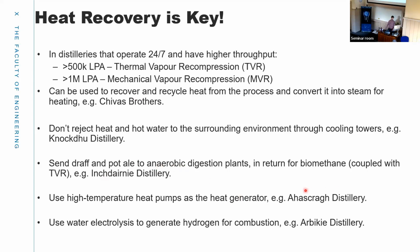Ahascragh Distillery in Galway are using a high temperature heat pump really successfully. A lot of people didn't think that it would be possible, but it is, as it turns out. And Logan Energy and Arbikie Distillery partnered up as part of the Green Distilleries Fund, and they were awarded £3 million to put in, I think, an alkaline water electrolyser. They've got a 1 megawatt wind turbine, they've got storage and a hydrogen boiler. So they've displaced about 50% of their diesel just by doing that. To my knowledge, they don't have any heat recovery though, so it seems a pretty obvious thing to do as a next step, to put that in, and that'll get it down even more.